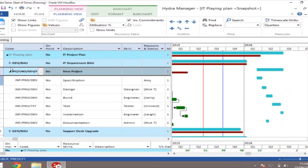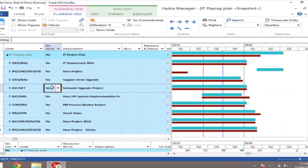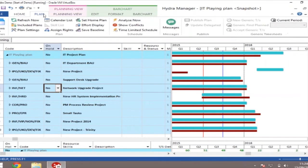Okay? So that's shown me how project prioritization works, and I've got on hold here, for example, if I want to put this project on hold, and I say yes, okay, this has moved, as you can see, all these projects are now back to normal. Okay, it's saying that I'm now delivering. Because all the people that were in this project are now being reallocated elsewhere. If I click no, these projects move out again. And at the moment, all I'm doing is planning. Until I actually go into my plan and publish the plan, nothing will happen.